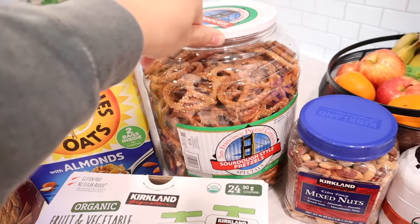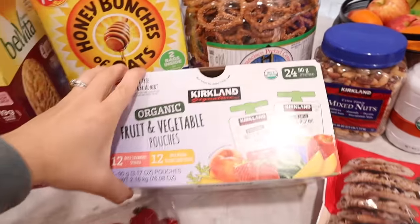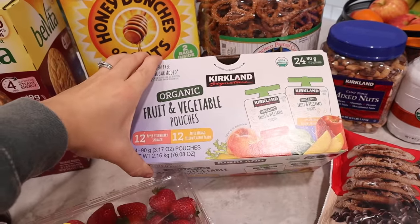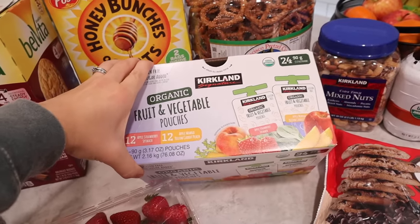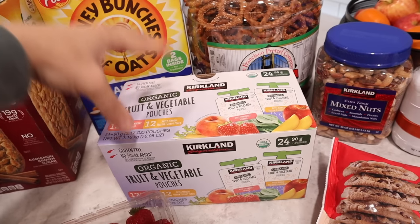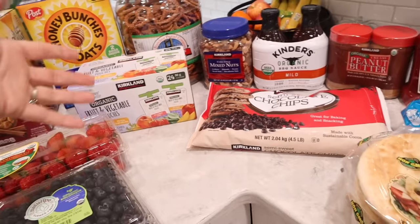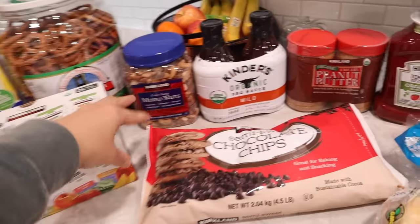It's probably been a year since I've gotten these pretzels, and the boys have been wanting pretzels, so I got the tub of those, and then these little fruit and vegetable pouches for Levi. I'm going on a trip here in about 2 weeks, and these are going to just be great to take on the trip. They're also just nice to have on hand to throw in my purse. If we're heading out for the day, it's an easy snack for him.